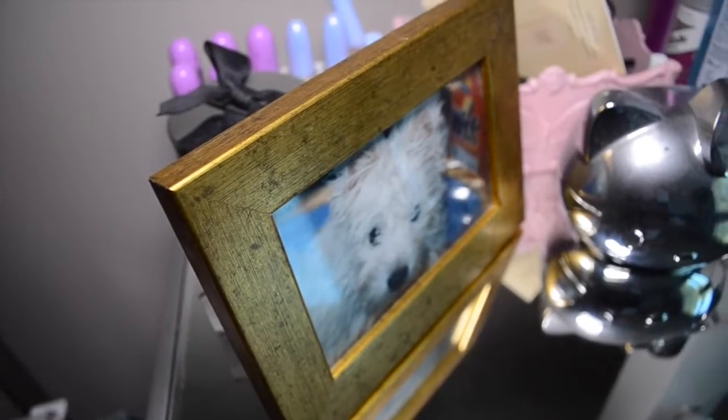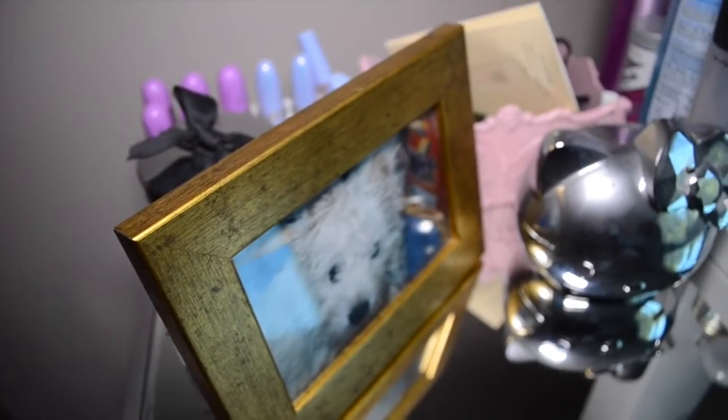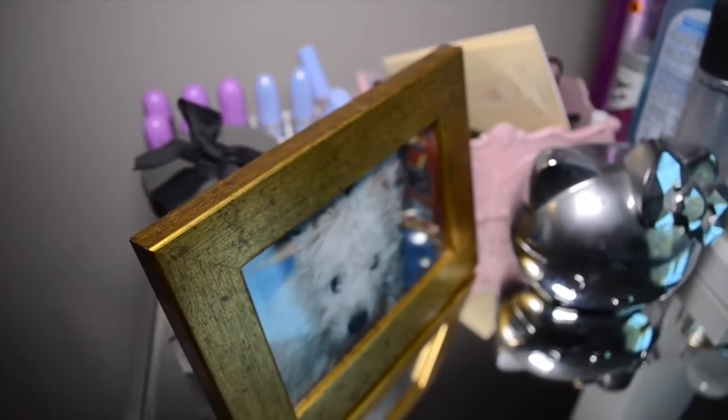Now I'm going to show you what is on it. So I've got a picture, can you see that? I got a picture of this little baby. He's a little puppy West Highland Terrier called Angus. He's actually dead now. He was like my childhood dog and I missed him a lot. But I got 2 rabbits, so anyway.